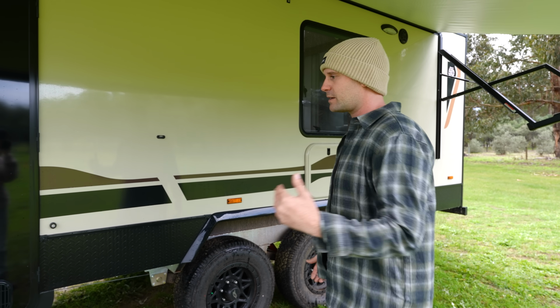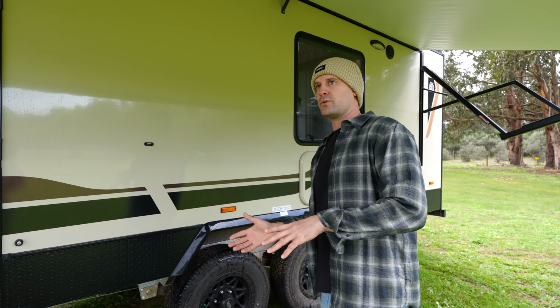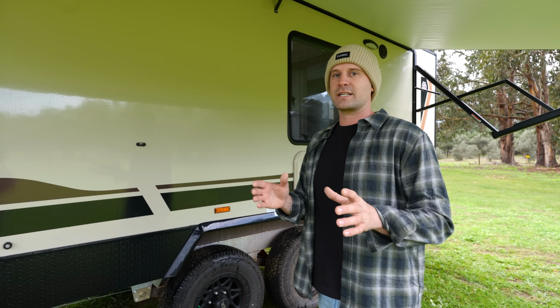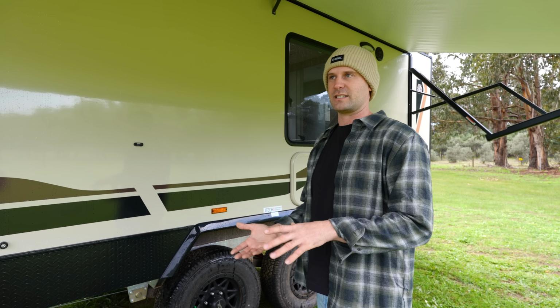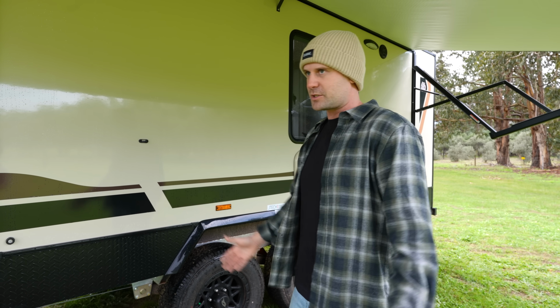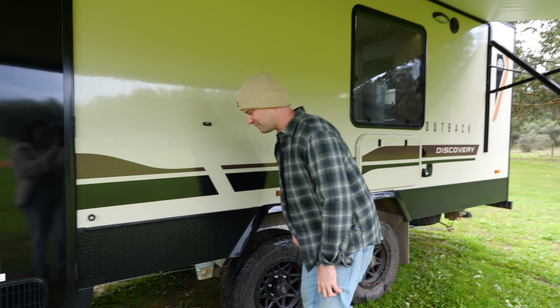So far, we've done a bit of traveling and it's pretty cool. It works really well when you're driving. Old Myrtle, our 18-foot caravan, was actually harder to tow than this. It's just towing so nicely, and I think the suspension's got something to do with that. I'm not a suspension specialist, so I don't really know, but so far it's towing very nicely.